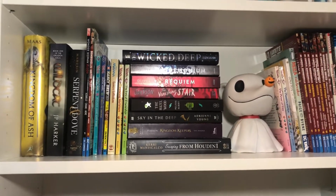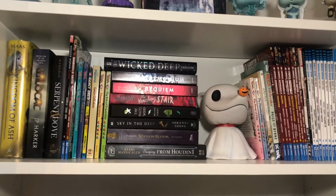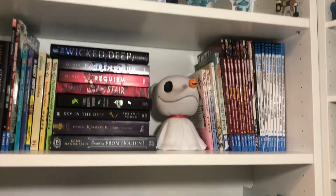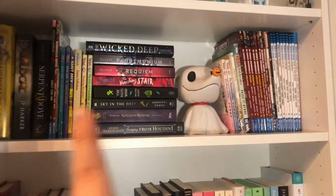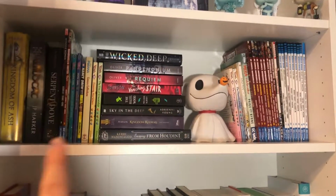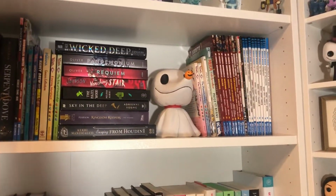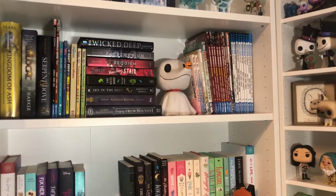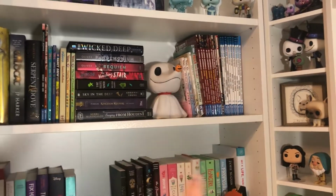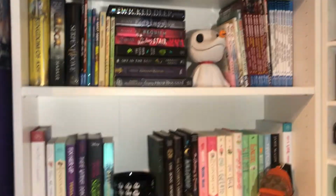Then if you go down to this shelf, this is where I keep my overflow of fantasy novels, my graphic novels and comic books, and my TBR shelf. So let me show you. Oh, and also I have Zero up here. The way I organize my shelves is that everything on this side I haven't read yet, and everything on this side I have read, and that's how all of the shelves are organized. So I have read all of the comic books on this side and none of the ones from Zero over.